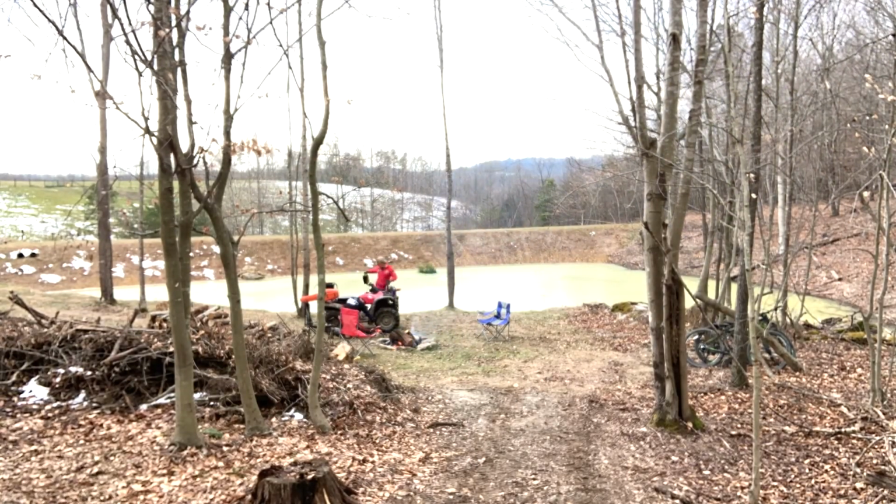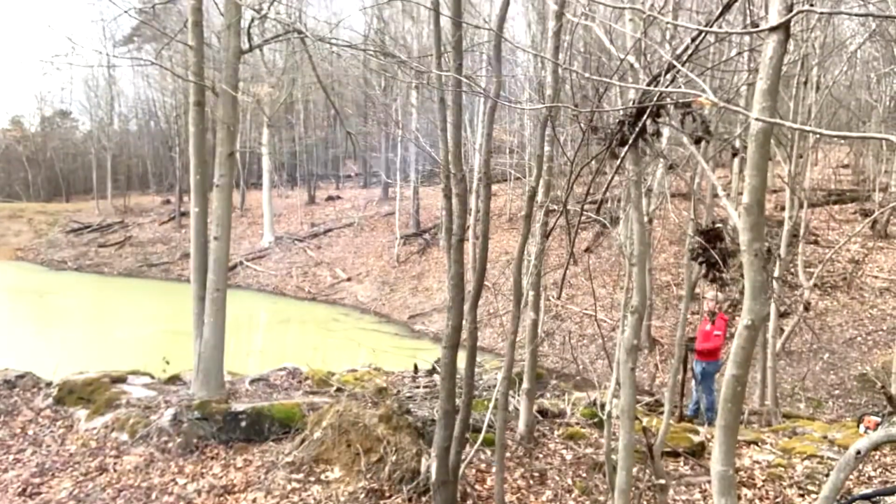Next, we headed on up to the top of Peaks Peak so we could do a little bit of cleanup work at the pond.